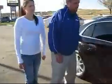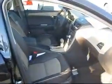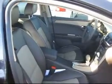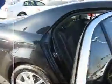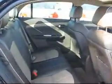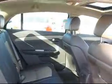This is the LTZ model, so it is a leather vehicle. You have 6 standard airbags. You have 2 in the front, you have 2 in the sides, and then on your head curtains you have a front and a rear head curtain. So all rows are covered, and those 6 airbags are standard in this vehicle.